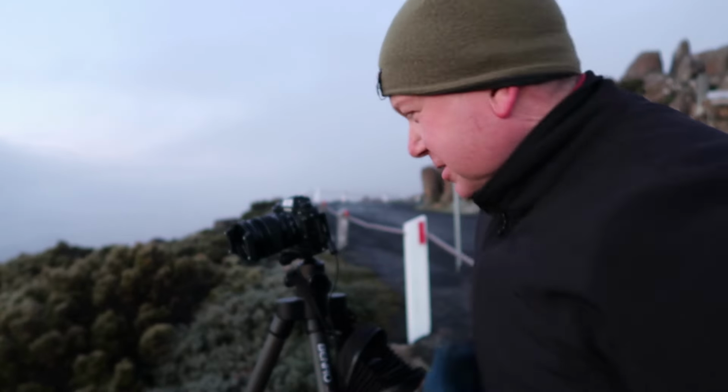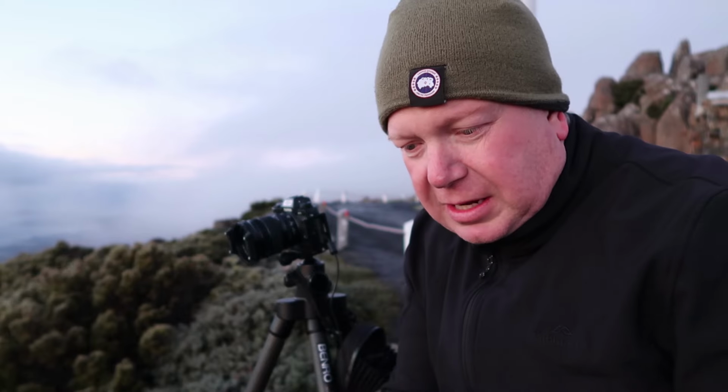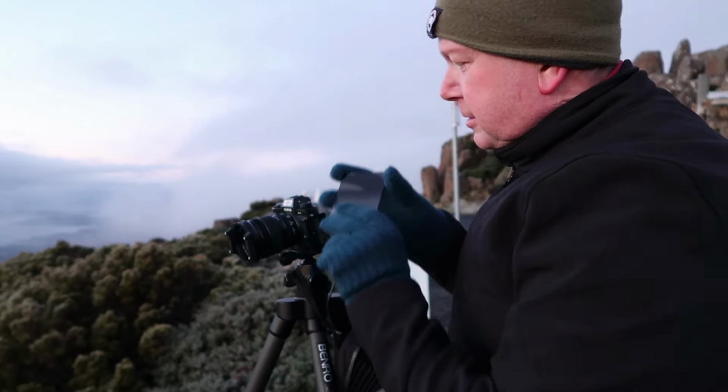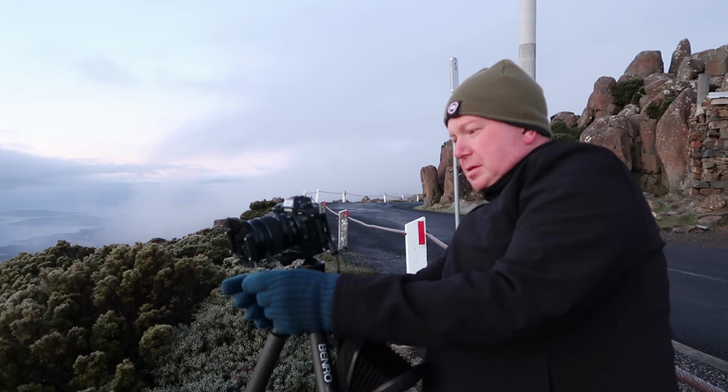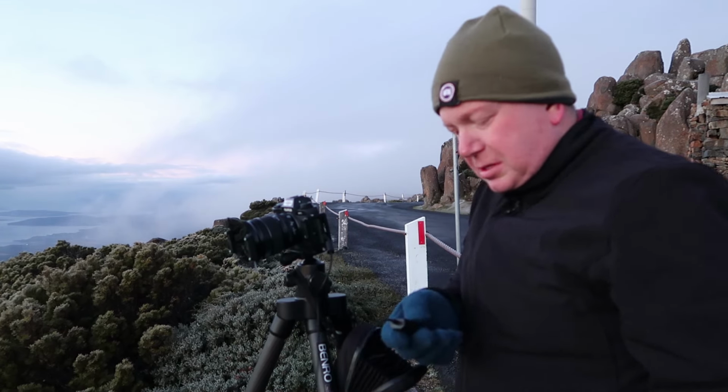I got two pairs of gloves on, 0 degrees, and it's windy. I have a feeling that would be like a wind chill of minus something. I'm definitely really well rugged up, but I'm still freezing. So that's a 0.9 soft grad. We'll stick that in. Hey, that looks good. That looks real good.